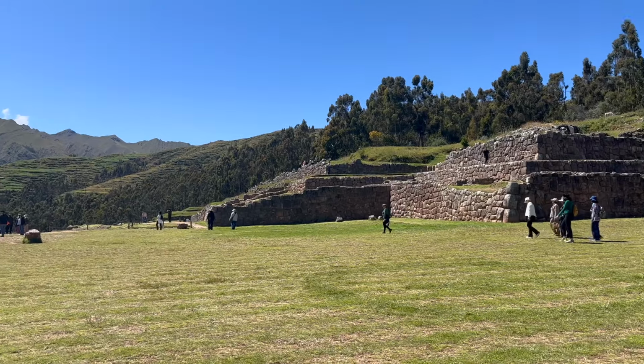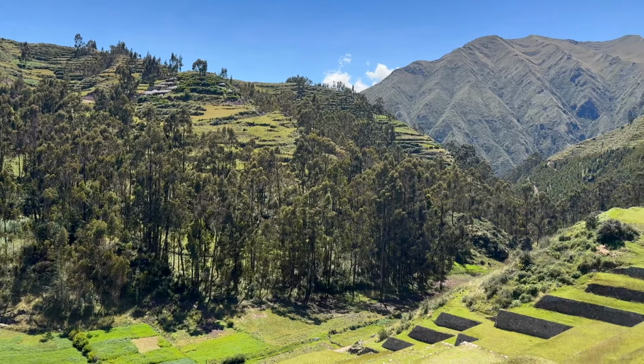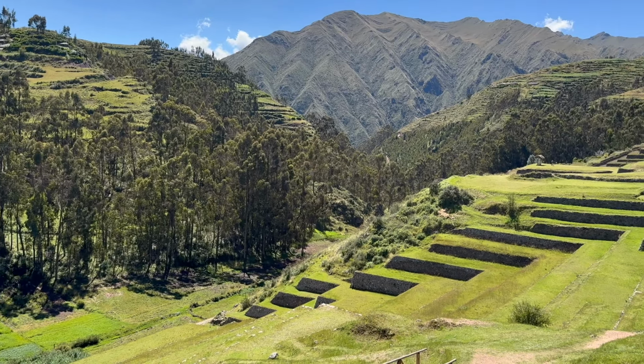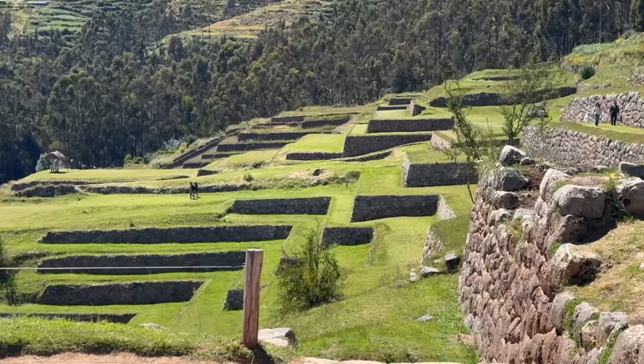After a quick shopping trip, we headed to Chinchero. Chinchero was in the backdrop of the Andes mountains. We got to see the 11th century farmlands of the Quechua tribes.